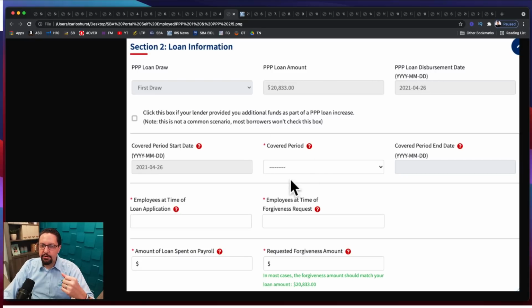Okay, here you're going to choose your covered period. Now here you have 3 options. Option number 1, 8 weeks. Option number 2, between 8 and 24 weeks. And option number 3 is 24 weeks. Now, if you got PPP1 and PPP2 and you want to apply for forgiveness at the same time, the option you choose is the second one that says between 8 and 24 weeks.